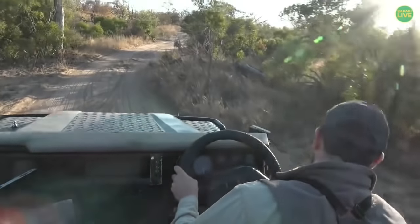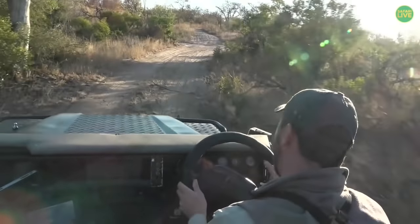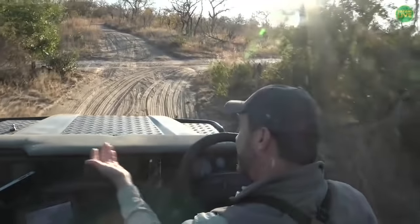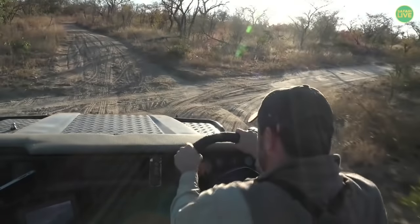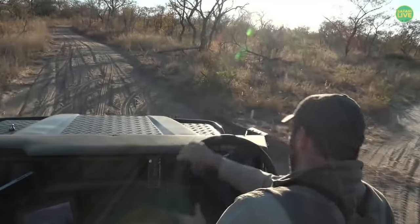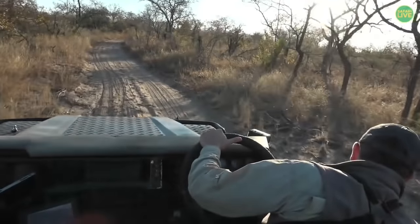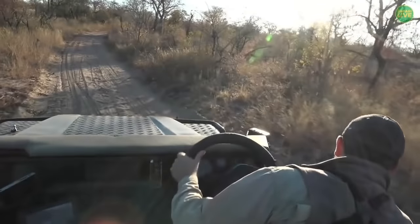We're going to keep heading up this road. This road kind of runs along our southern boundary, and anything could walk across. It's a little bit fresh. It's not the warmest of days, so you never know. Animals could be moving in this temperature.